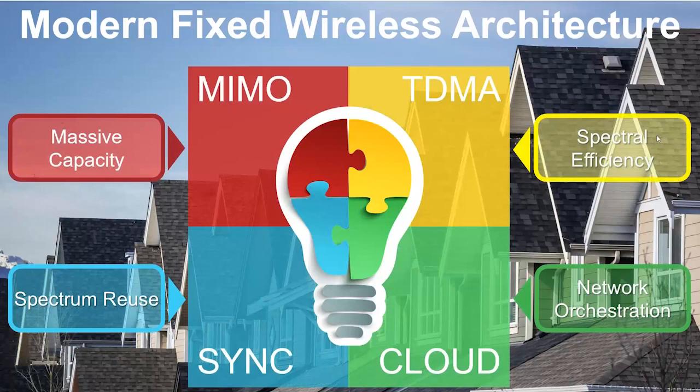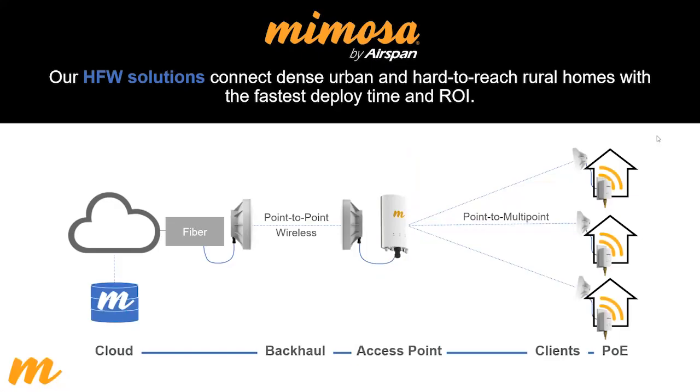So starting from the design tool to the management tool, you do not have to pay outrageous licenses in order to use their platforms. That is good news for any ISP. Okay, and then just looking at a quick image, just to show you how it would work.